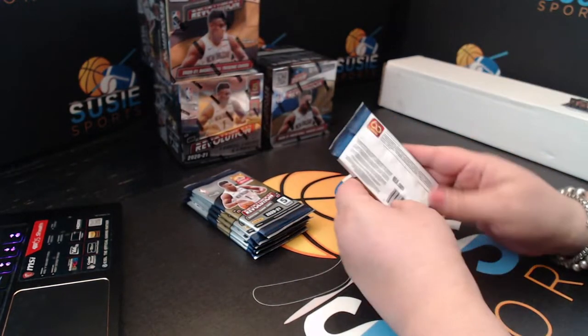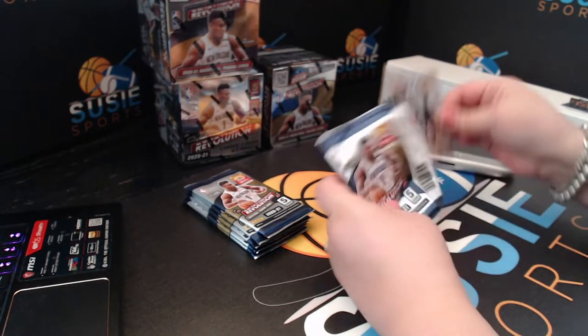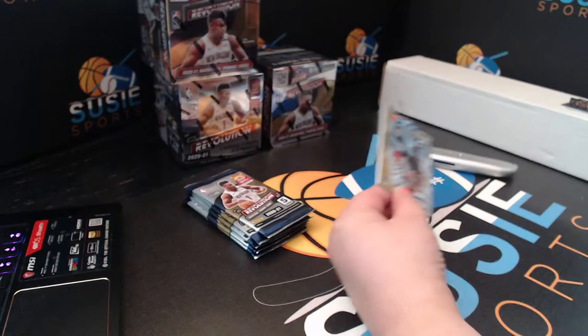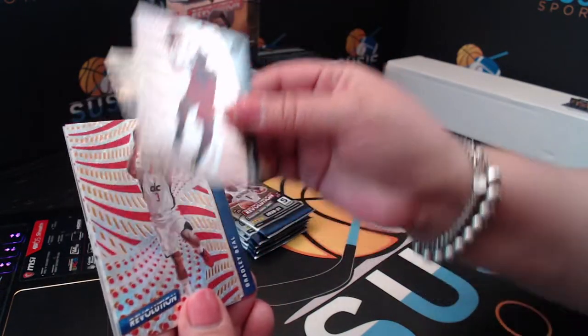Yeah, these cards are really pretty. I agree. They're pretty. I do like them. Definitely really enjoyed these. They're so fun. I love these cards. Hope we find some autos. That would be sweet.